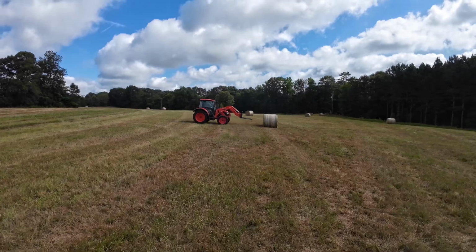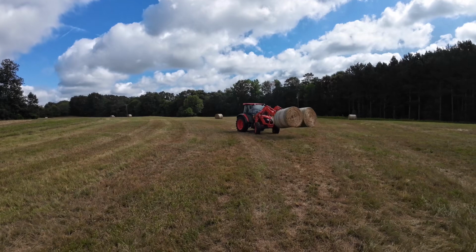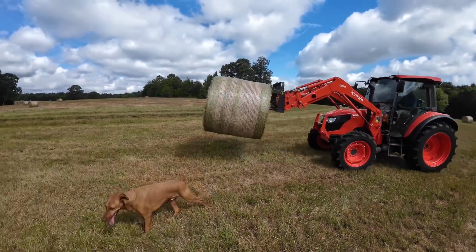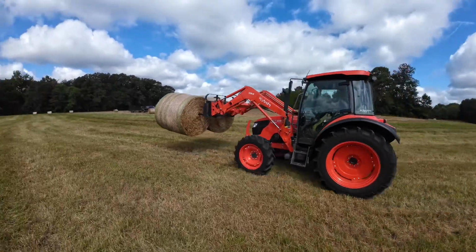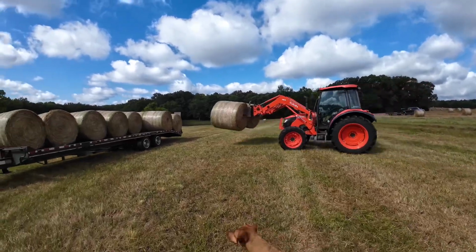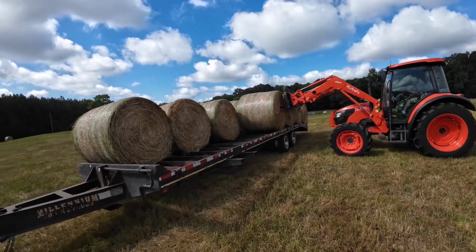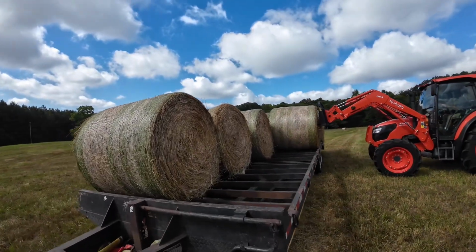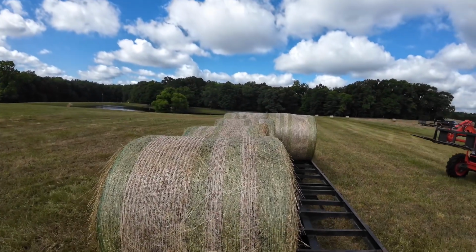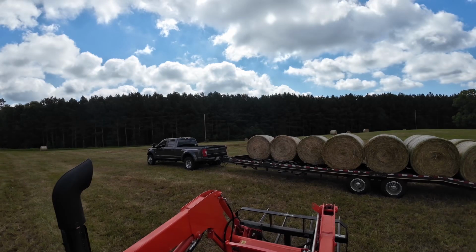Be in particular trying to sort these bales. Some of them are going to be cow quality, some of them are horse quality. Alright, let me grab y'all from Calvin so that way we can run somewhere a little further away here. All right.